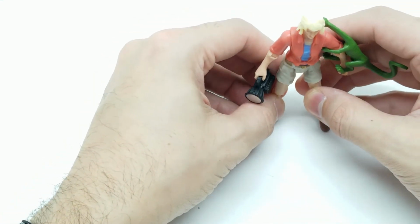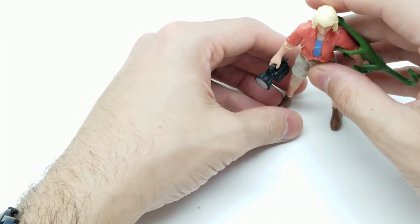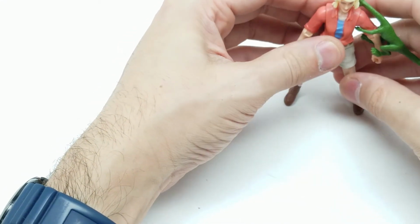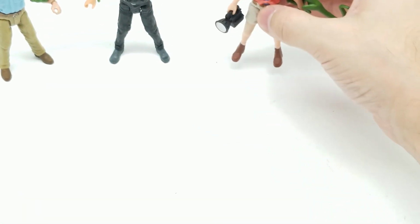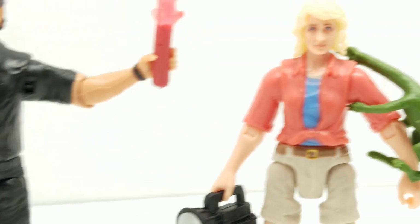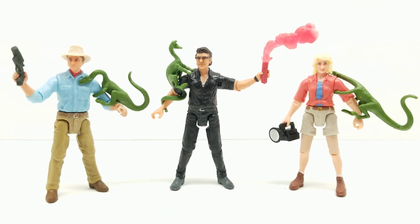Yep. Let's see if we can get her to stand up good, because her feet and legs are a lot smaller than the other ones. Well, we can. Let's put this leg a little further back and have her leaning a little further forward. There we go. So that looks pretty awesome. So let's take a closer look. Yeah, buddy. Look at our three here. Doesn't that look awesome?